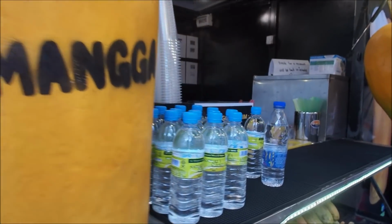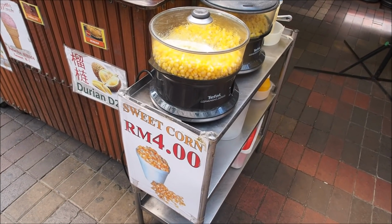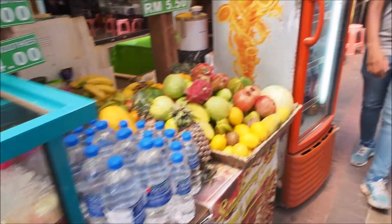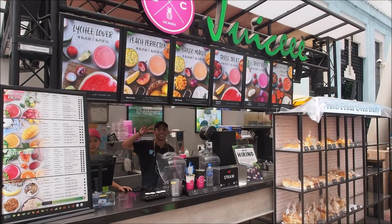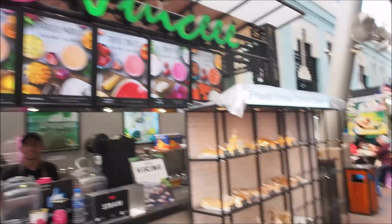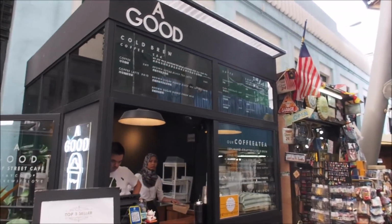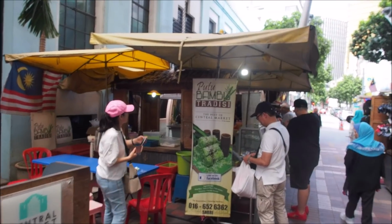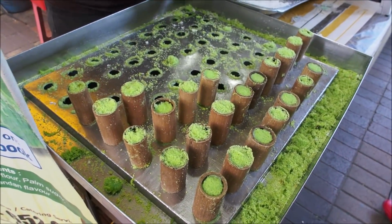Mango. Another popular snack, sweet corn, durian of course, fresh cut fruits, the Hut Noodle Stop, juice bar, durian. Oh. This is brand new. I haven't seen this before. A good coffee shop, cold brew. And putu bamboo. A special local snack. But all those snacks and drinks are no good to me if I can't get any money.